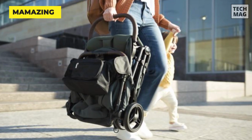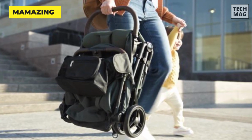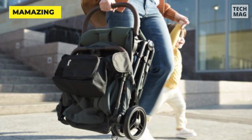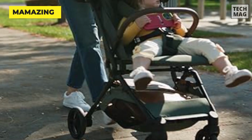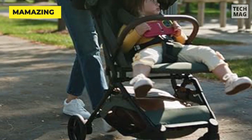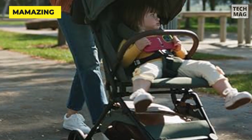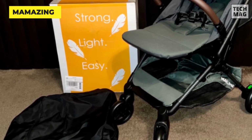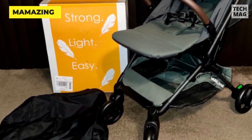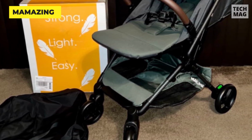But it's not just about convenience. The plush, adjustable seat keeps your baby comfy, while the 5-point safety harness ensures they stay secure. And with a large sun canopy, they're protected from harmful UV rays. Now let's talk about the shock-absorbing wheels. They provide a smooth ride, whether you're navigating city streets or rougher terrain at the park.